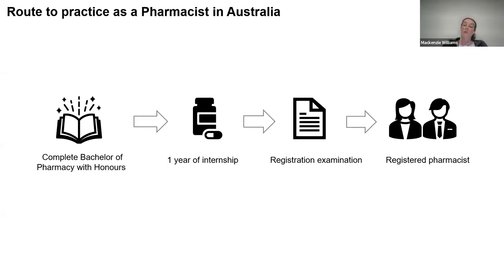There's also a written exam that interns need to sit. It's a two-hour, 75 multiple choice question exam. And that runs, I think, monthly all throughout the year. So there's multiple times that students can do that one. Once you've successfully passed both of those exams and you've done your supervised hours, you can register as a pharmacist in Australia.